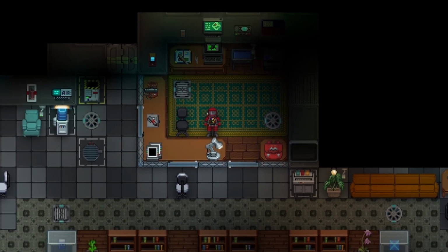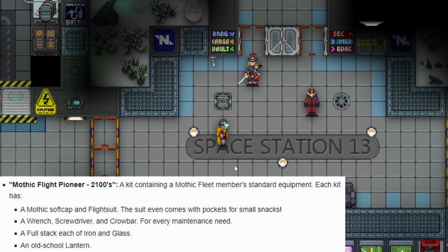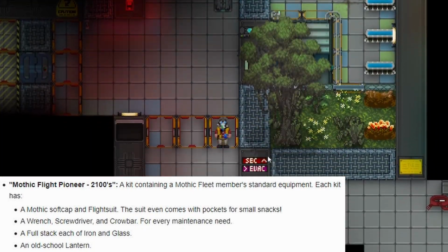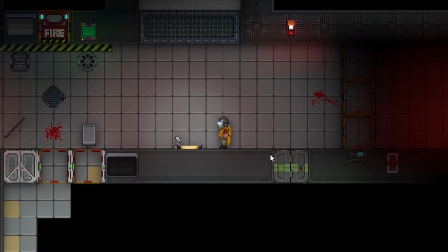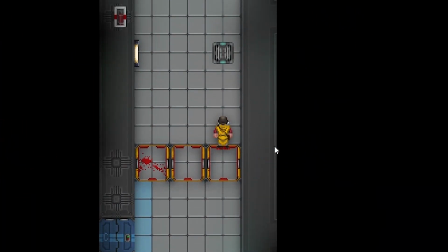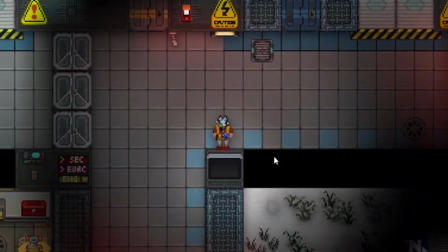Then you have the Mothic Flight Pioneer, a kit containing a Mothic fleet member's standard equipment. Each kit has a soft cap and flight suit. The suit even comes with pockets for small snacks, a wrench, screwdriver, crowbar for every maintenance need, full stack of iron and glass, and an old school lantern. You gotta get creative with this one. Unless the Mothic suit does something special, I don't know why you would pick this besides being able just to repair the library and build right away. You have to understand the Curator has nothing basically for access. You have to go get access if you want it, even to maintenance.